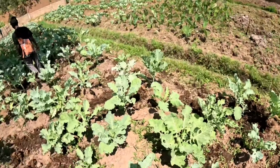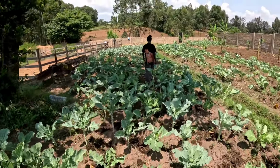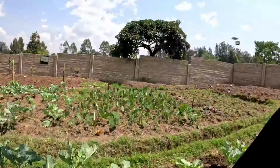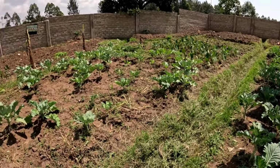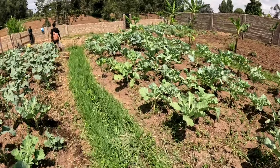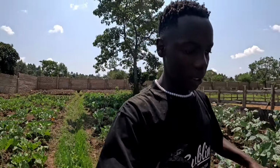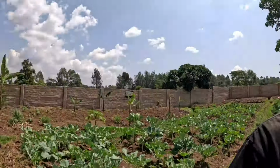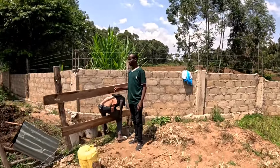Check, we're over this place, so you can see we are making good progress, guys. For me, I think I will leave them to finish the other parts which remain over here. They're going to finish over here, while I come over to this place to do some assistance.